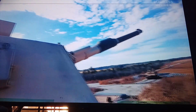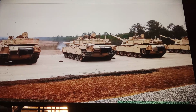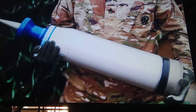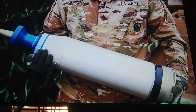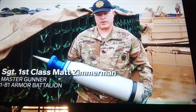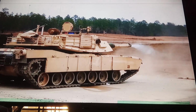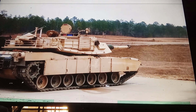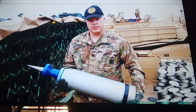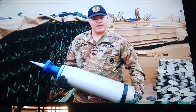The M1's 120mm smoothbore gun fires a variety of rounds that can destroy other tanks up to 3,000 meters away. So this is our M865 training sabot round. This is what we use to simulate our service sabot ammunition for training. Weighs approximately 35 pounds. The tank can hold 42 rounds total. Our service ammunition is designed to penetrate through enemy armor, and then it has a devastating effect on the inside of the vehicle.